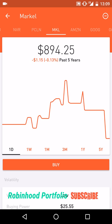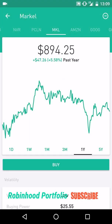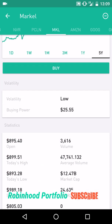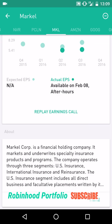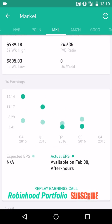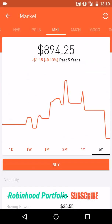Fourth stock here, Markel, MKL, $894.25. Over the last 1 year, it hasn't performed that well, just 5.58%. And over the last 5 years, 119%. So that's probably right at where the S&P 500 is at. As you go to the bottom, I'm not too familiar with this company. It looks like it's a financial holding company, insurance products and programs. So it looks like a financial stock here. And again, Q4 2015 and Q1 2016 really beat its expected earnings, but over the last couple of quarters it has not been performing too well. But a very interesting stock.